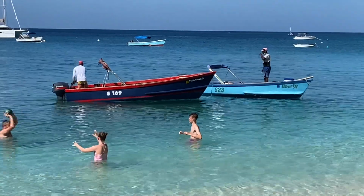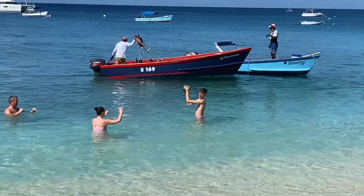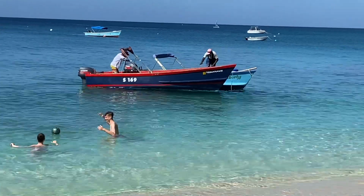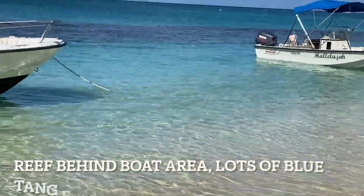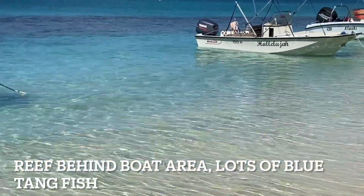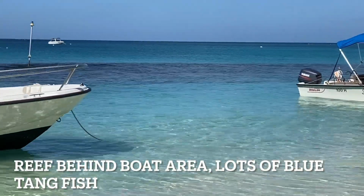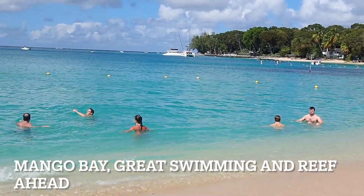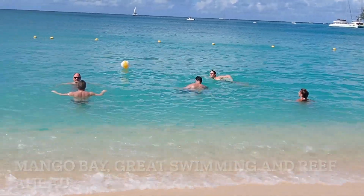Okay, so now some fisher boats are already coming in with their catch. I talked to one guy and he caught a big mahi-mahi. There's a lovely little reef behind the boats here, that dark patch. A lot of people are playing right in front of the hotel, playing beach ball.